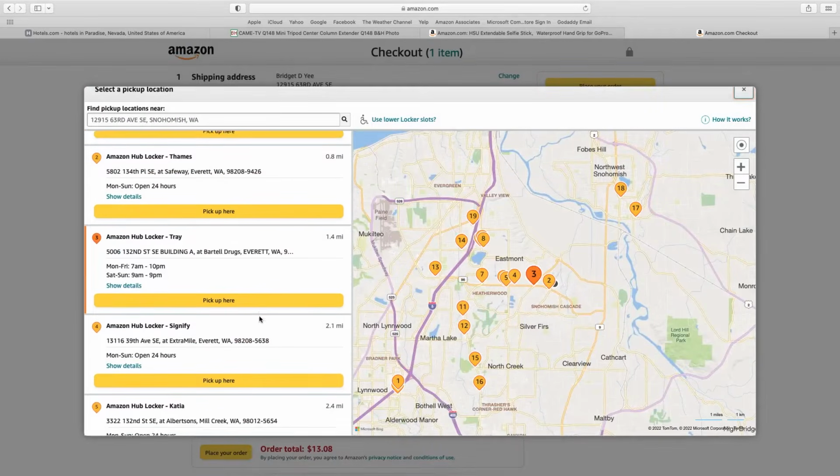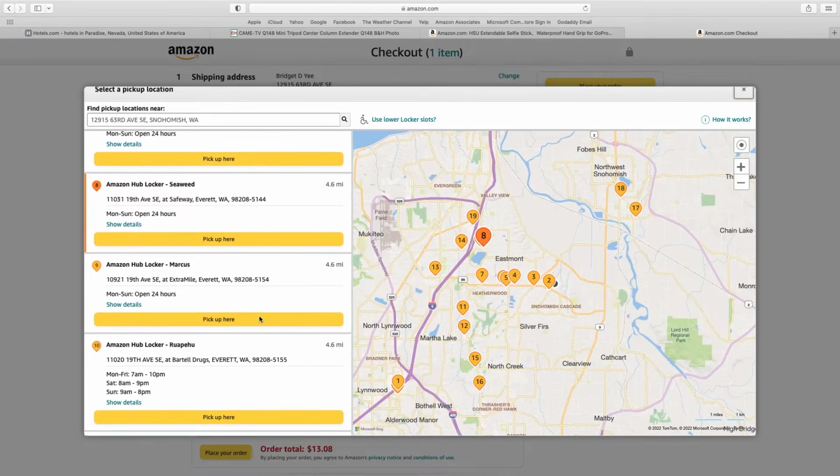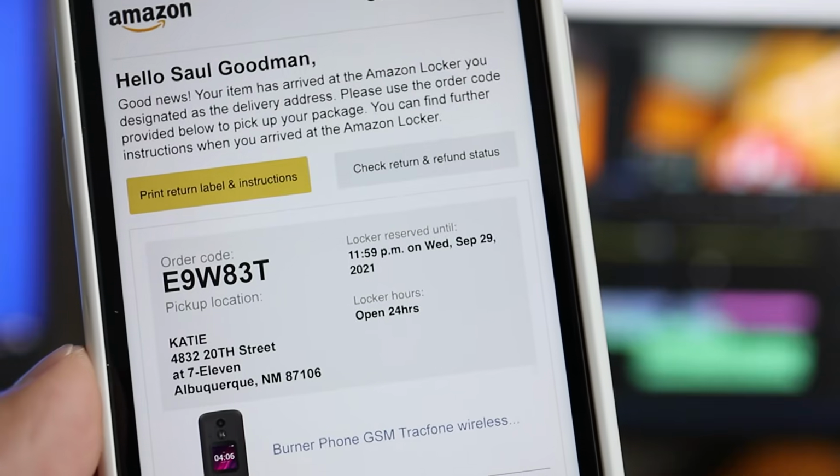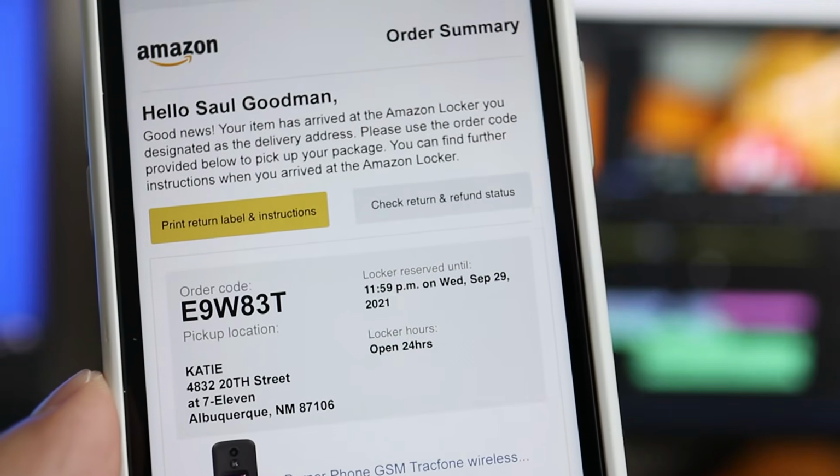You'll be able to see all the locations near where you live. And each locker has a unique name to it, so it's easily identified. You'll then get an email notification when the package has arrived. Then head over to the designated locker.